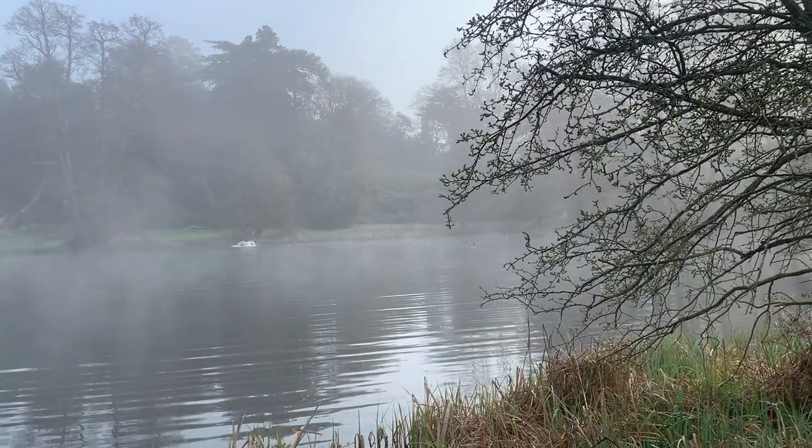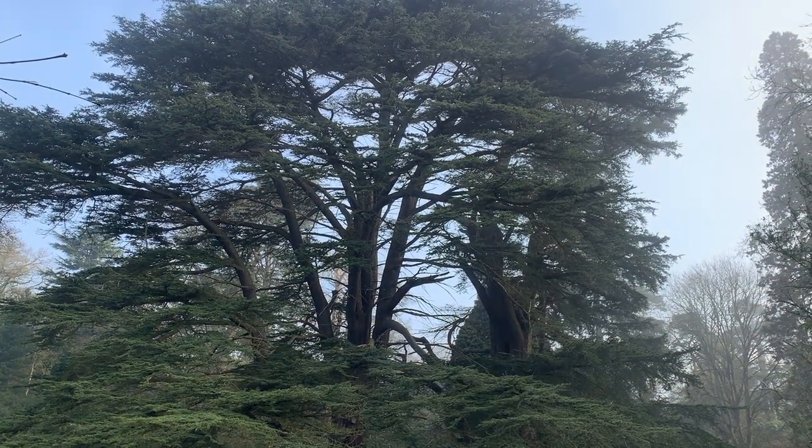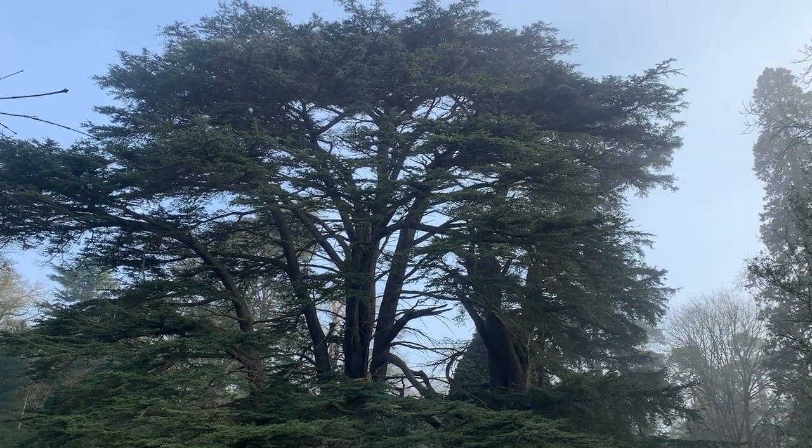And hopefully I'll be able to show you some of the deer that Woburn is renowned for. They have different species of deer here, but I don't know what I'll come across today. This is a walk I have done a few times before, lots of different variations of it, but only time will tell. And I'm hoping I'll have something really interesting to show you guys and girls a little bit later on in the vlog.